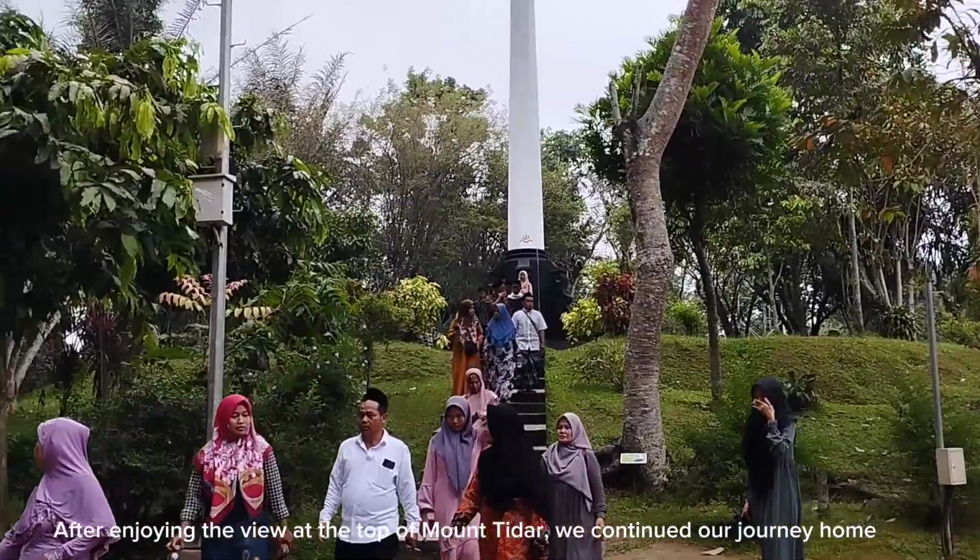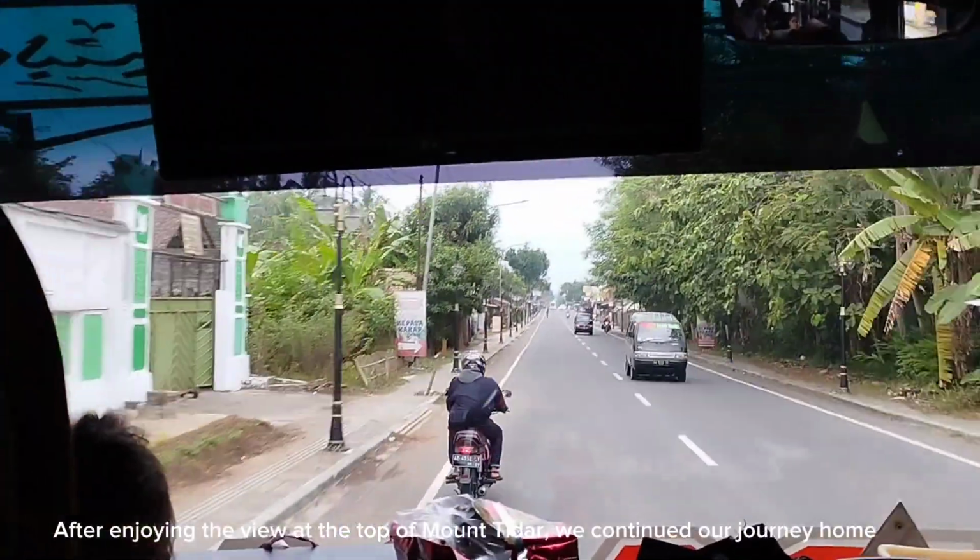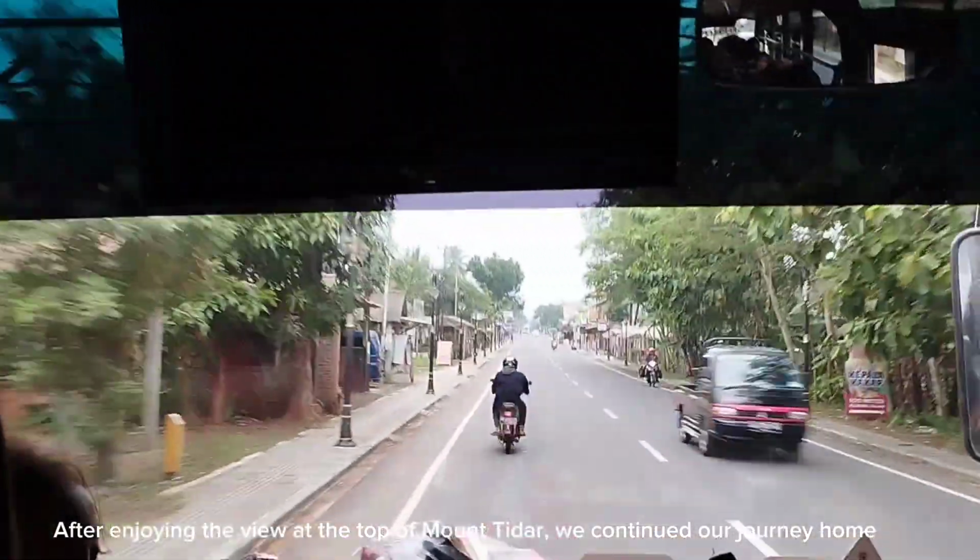After enjoying the view of the top of Mount Tidar, we continued our journey at home.